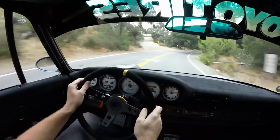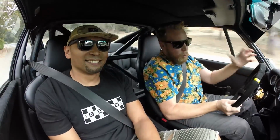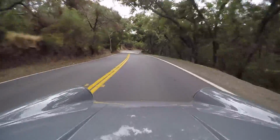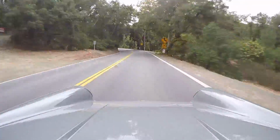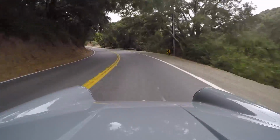Now this is the C4. The other two 964s we've had on the channel were both C2s. One of them was an RWB, so it had massive front tires and actually made it feel more like a C4 as far as front end heaviness. But this one, honestly, I've driven a stock C4, and this one feels a lot more light and nimble, and you don't get that same sensation of all-wheel drive heaviness.